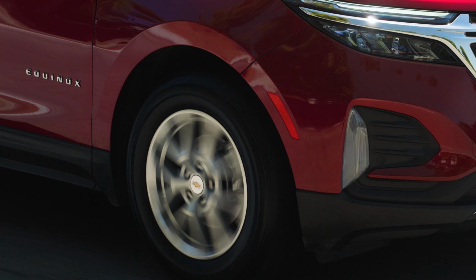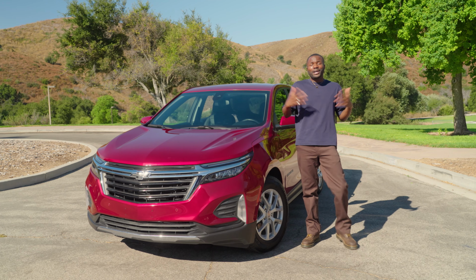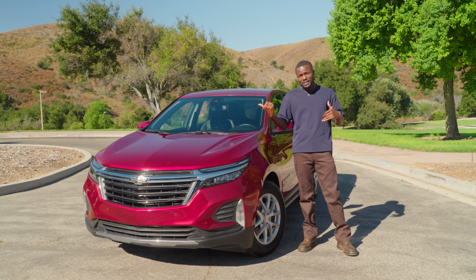This is a used Chevy Equinox, an SUV that's always ready for a road trip with comfortable seats and a great drive. But this Chevy isn't perfect, so keep on watching to find out whether you should pick or pass on this used Equinox.